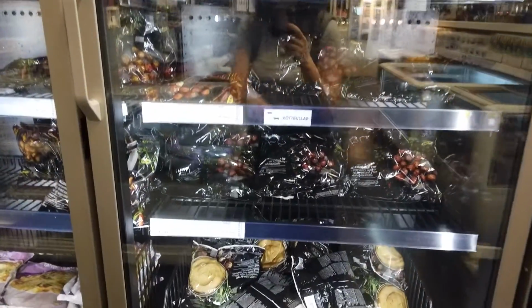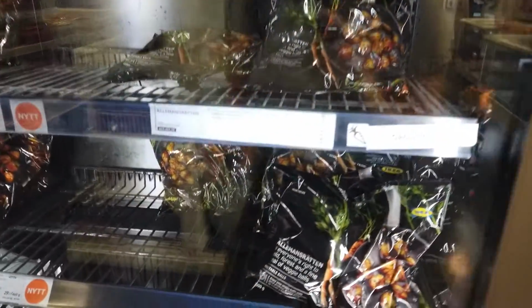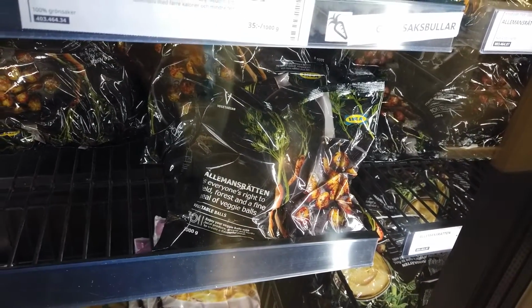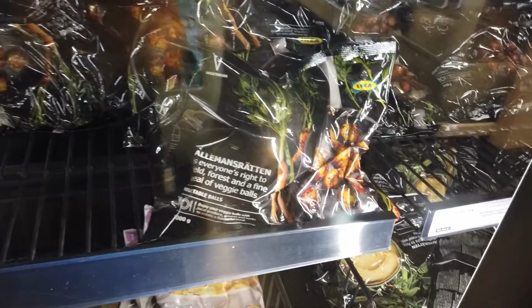So these are normal meatballs, and then I think there is the veggie meatballs. So 29 kroner, and you get like a huge bag actually. So that works. So yeah, that is pretty much it for me, guys.